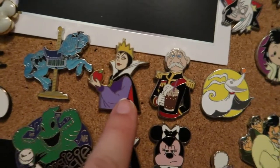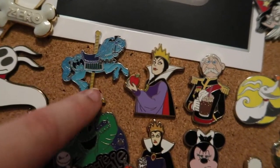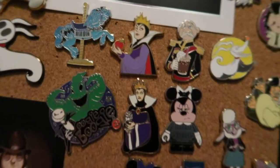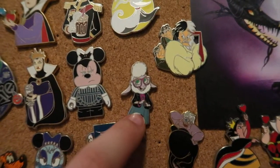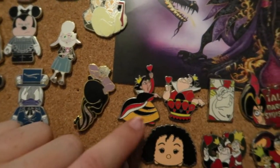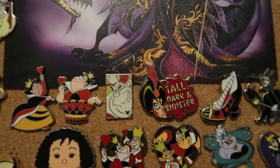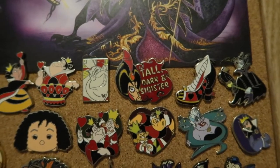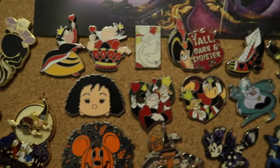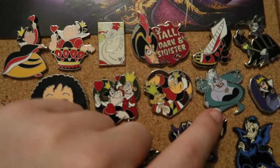We have this Evil Queen pin. I love this. This is also a Haunted Mansion carousel horse. We have, oh my gosh, Meriwether from Zootopia. She's really awesome. We have Ursula. We have the Queen of Hearts here. The worst villain ever is Jafar, but we have him here. The Queen of Hearts shoe. We've got Maleficent there. We have Mother Gothel, Queen of Hearts, King of Hearts, once again.